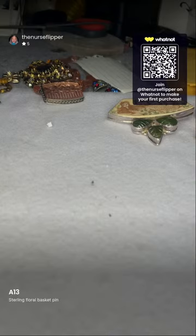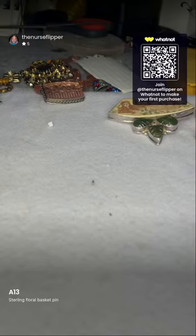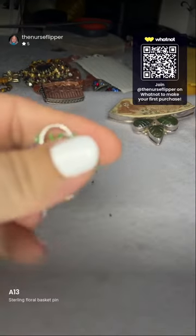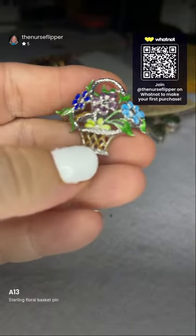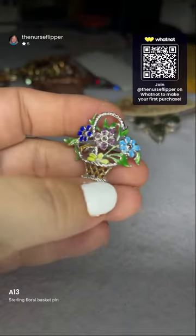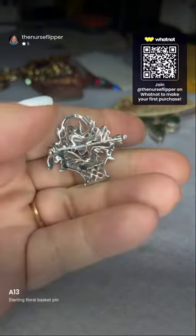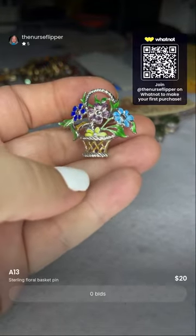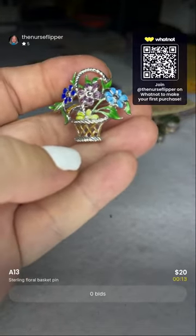Up next. This one, I believe, is Sterling, West Germany. Oh, just Germany. Sterling, Germany. Gorgeous enamel pen. Sterling and enamel. It is signed Germany and Sterling. And this one, we're going to start at 20 for 15 seconds.